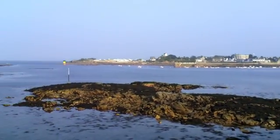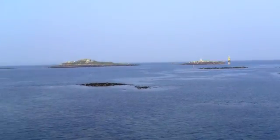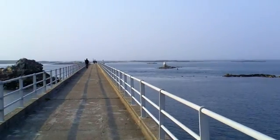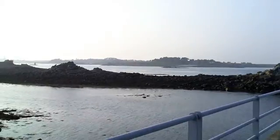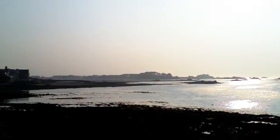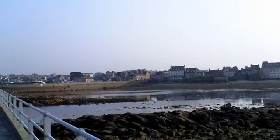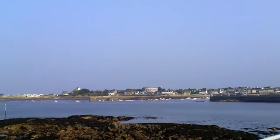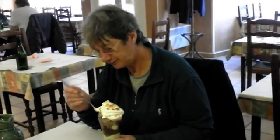Must stop. This is the view from the long jetty in Roscoff, which you need to walk along at low tide to get to the island over there. I'm going to try and pan round directly into the sun, which may not come out, and then to the town itself. Then back to the jetty.